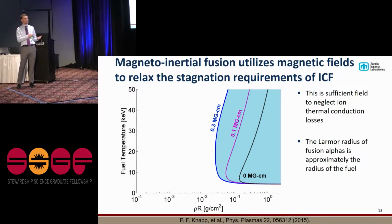So if you keep increasing the magnetic field, you get to a point where now, at 0.3 megagauss centimeters, the Larmor radius of the alphas that you're generating in the fusion reaction is roughly the same as the radius of your fuel. And so what that means is that you're going to start trapping a good amount of that energy, and you're basically opening up more of this space. And here you're also tending to magnetize your ions, so you're also able to neglect those thermal conduction losses.